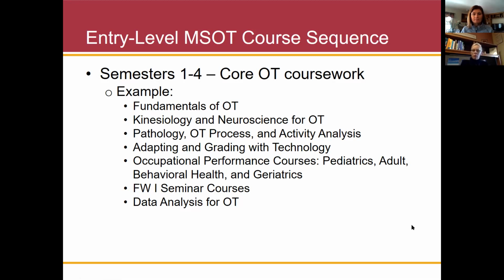Then we move into our performance courses, and those are what we refer to as practice courses. Since OT is such a broad profession, we provide services for pediatrics, adult care, geriatrics, as well as behavioral health. So you would have courses in each one of those populations. And along with that, we have what we call level 1 fieldwork. That allows you the opportunity to go out in the field, experience what it's like to provide services for each of those populations and connect it to your coursework. So it helps broaden your perspective of what we do as OTs.